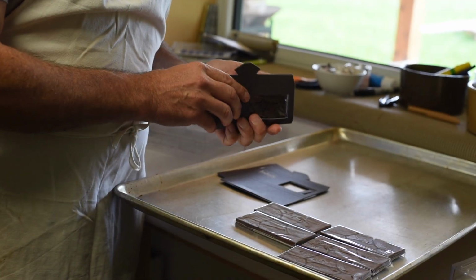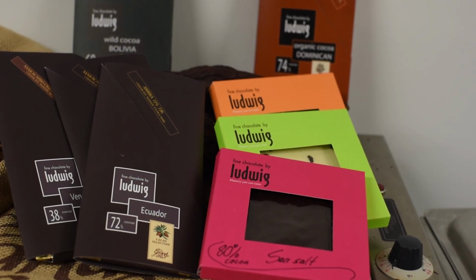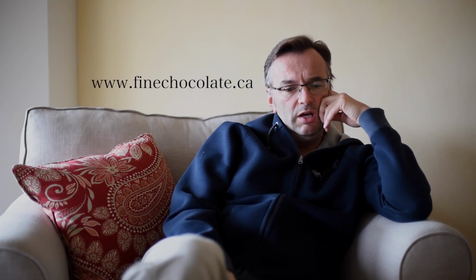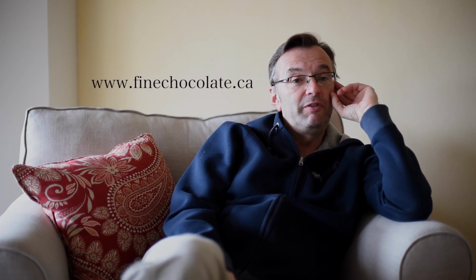So I always compare my chocolate to a single malt whiskey. You know, it's just a higher end product, and it's a luxury item, but kind of everybody can afford.